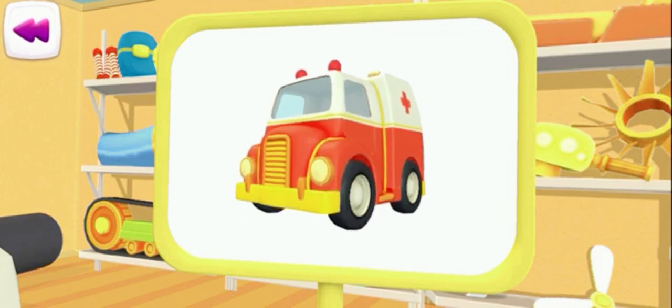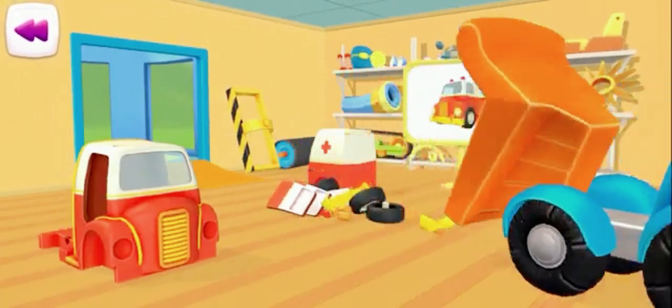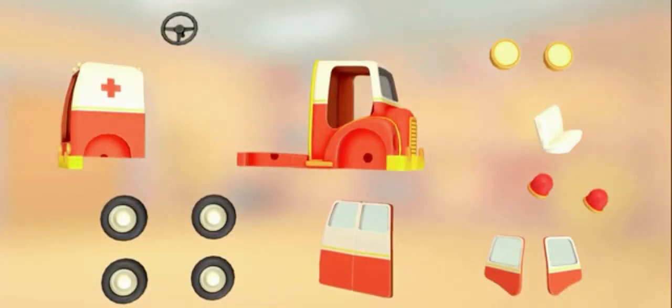Look, this is an ambulance. It helps people who get sick. Try to put all the parts together.